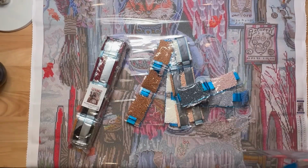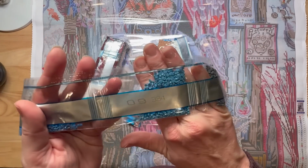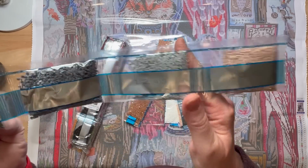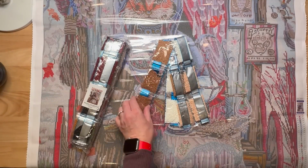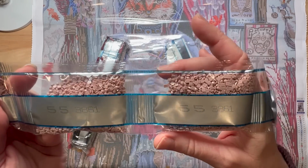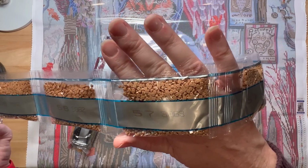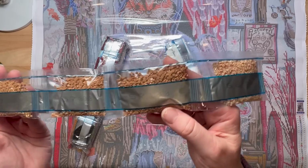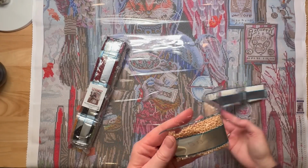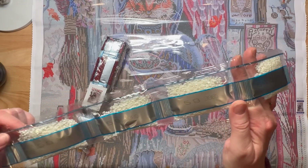So that brown. All right, we've got 317, two bags of 317, 318, 322, 334, 413, two bags of 413. We've got 414, 415, and 452. And yeah, if you like muted tones, you're gonna love this. 3860, 3861, two bags of that. 3862, three bags of 3862. 3863, three bags of that. 3864, and ooh, little worms. Two bags of 3864. 3865, four bags of 3865. Really pretty white color.